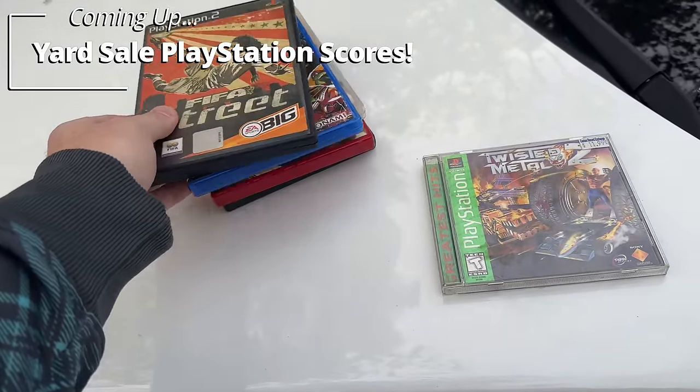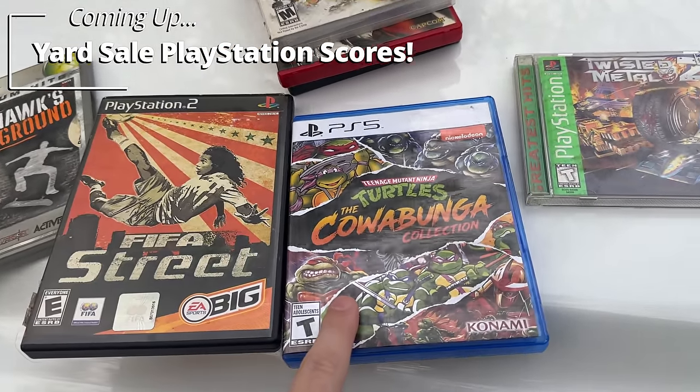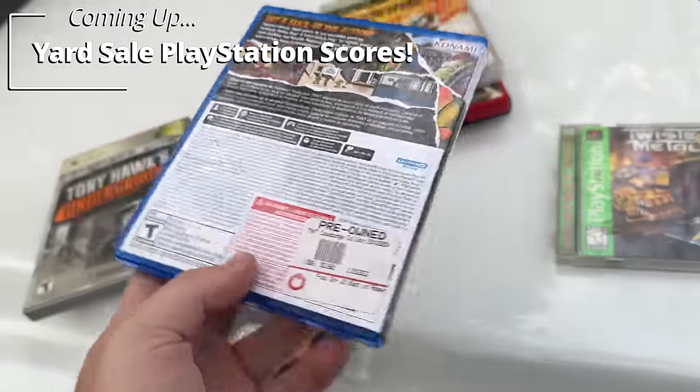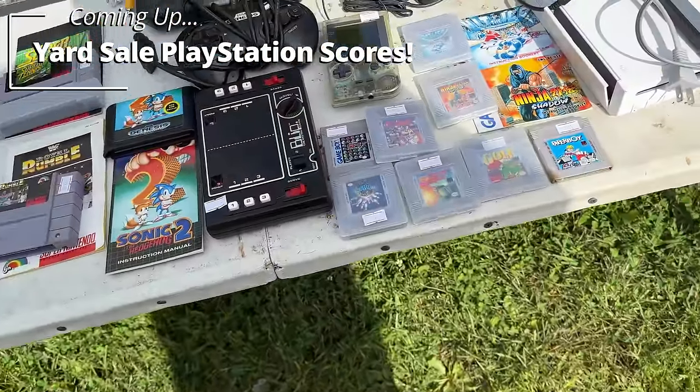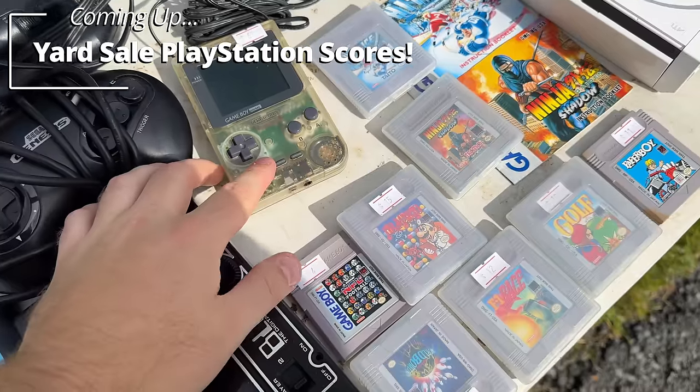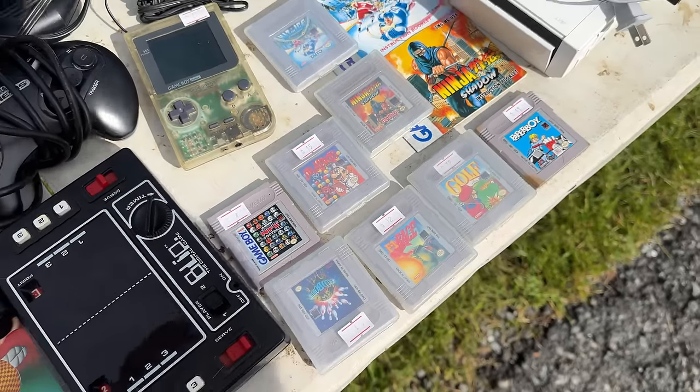We've got Tony Hawk, Twisted Metal. We've got that Cowabunga collection for the PS5, which has some of the best games of all time. Oh, that's awesome. Game Boy Pocket and a bunch of Game Boy games. Oh man, you love to see it.